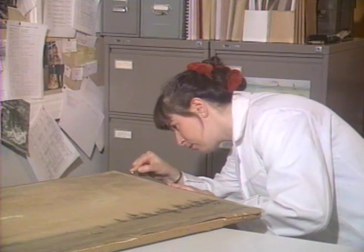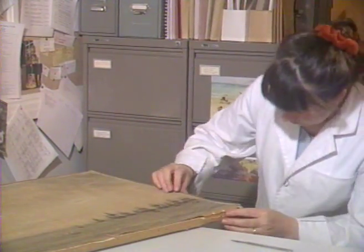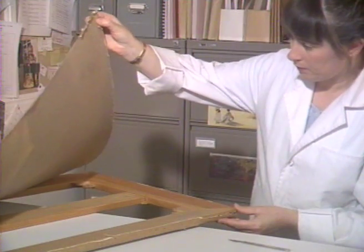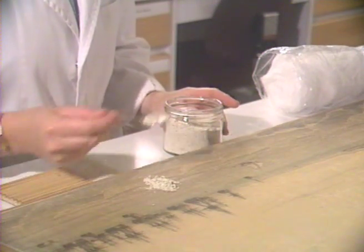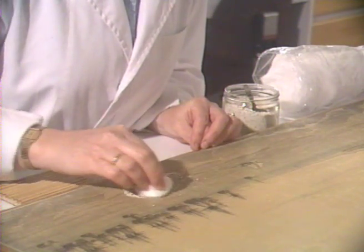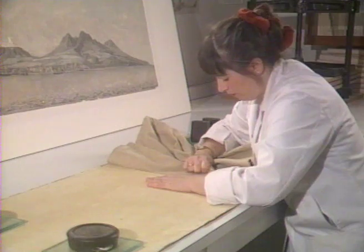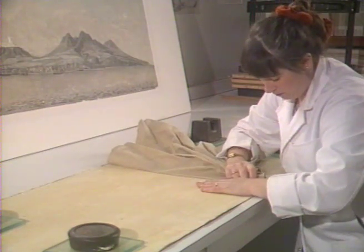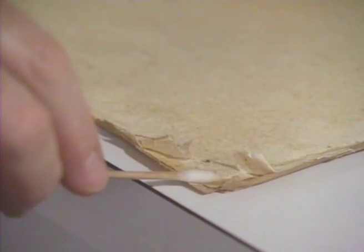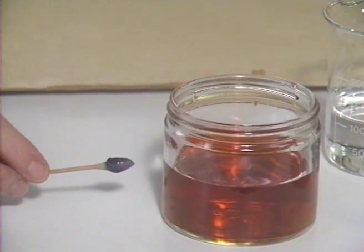The canvas was carefully cut away from the stretcher with a scalpel. The surface of each watercolour was gently cleaned with powdered eraser to remove loose dirt and dust. Although the backing canvas was in relatively good condition, the adhesive had weakened, and it was possible to ease the canvas backing off. The adhesive between the watercolour and the backing paper was tested using a moistened cotton wool swab. The purple coloration indicates the presence of starch.